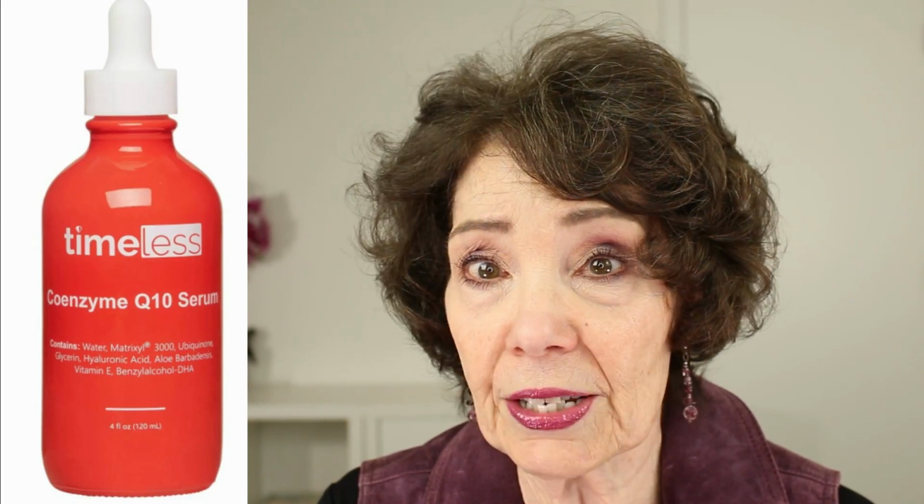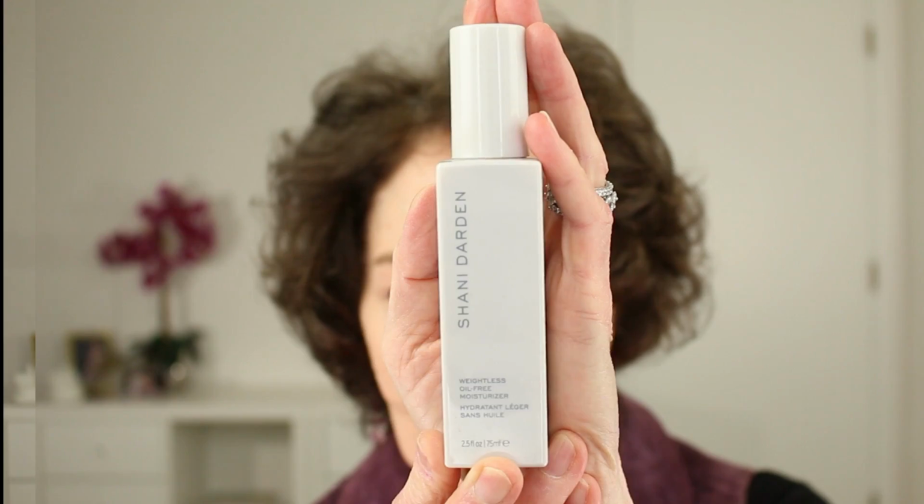I've already applied the 3 serums from the brand Timeless, which I always apply before my makeup. My C+E+ ferulic acid, which brightens my skin. My coenzyme Q10 serum, which has 3 wrinkle-fighting ingredients that smooth fine lines and wrinkles. And Matrixyl Synthese 6, which stimulates collagen production. I'll be reapplying these serums and my Shani Darden oil-free moisturizer after I've used each of these products that we'll be testing today. And I'm a little low on this moisturizer, so I'm hoping it doesn't run out.